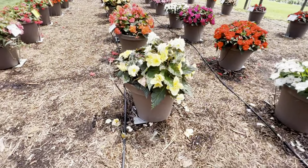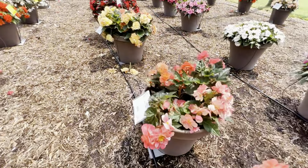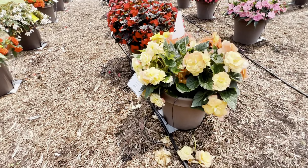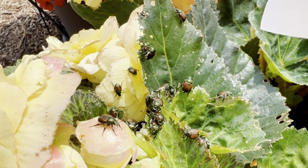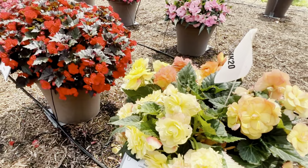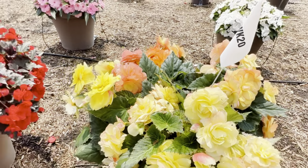Begonias are pretty similar to what I showed you when I was at Mast Young. One thing that has happened here is that they are having a really hard time with the beetles. It's really quite sad to see the amount of damage that they're doing, but that's kind of part of what happens. And apparently they're very, very vigorous in this area.